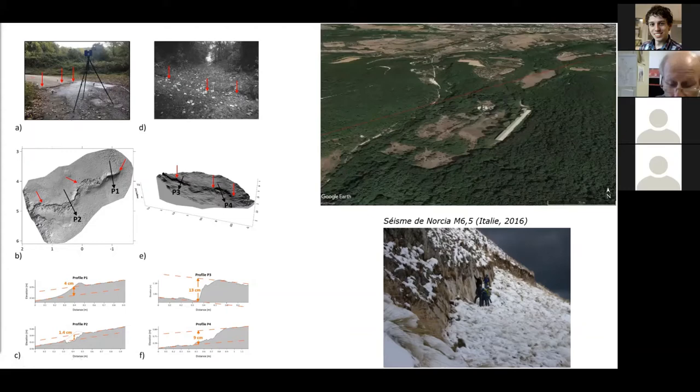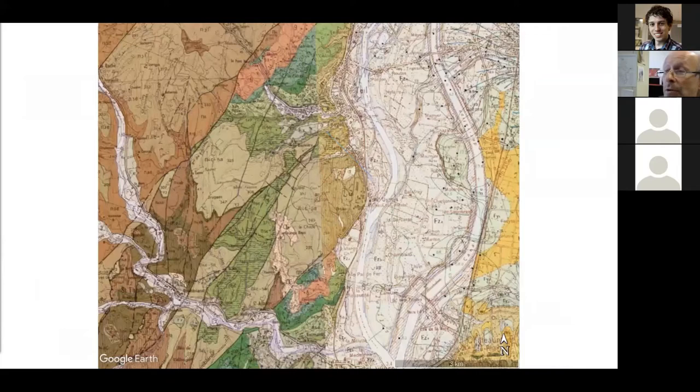This is a geological map of the area. The city of Montélimar is here, the city of Le Teil is here, and the Rhône River you see here. On the western side of the Rhône River, you see a lot of faults here in black, crossing this sedimentary geological sequence, mainly of Cretaceous in green and brown, and Oligocene in pink here.